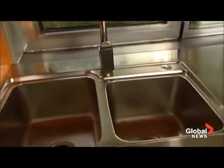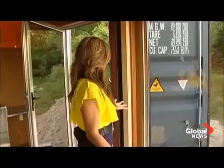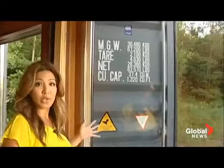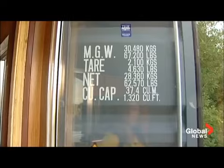The finishes are built on spec in a factory environment, so there's far less waste involved. And by default, it has a much smaller carbon footprint because you don't have the trades driving in week after week, month after month. The designers say because it's built out of shipping containers, they're by default stronger and more durable than a typical home. They can withstand hurricane winds and, of course, Canadian ice storms.